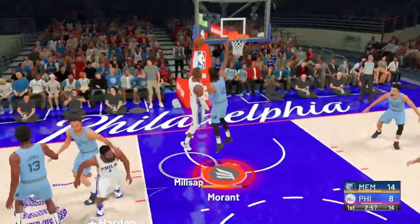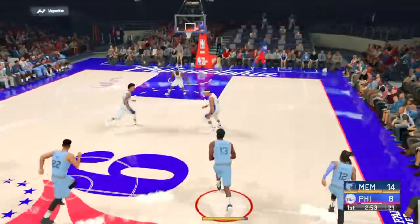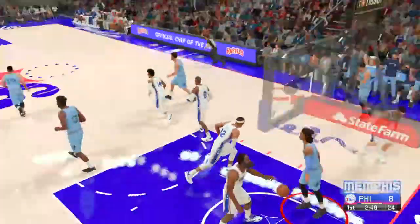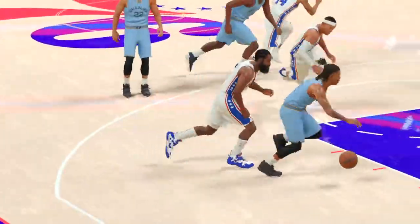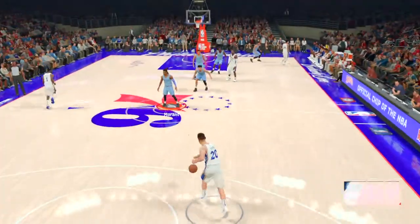Here's Harden. Here's Millsap. That one misses. Morant with some nice D. Jackson kicks to Morant. And finished off by Morant. Well, when you have a guy like Morant, an elite ball handler who can hit from anywhere, there's no real limit to the points he can score.